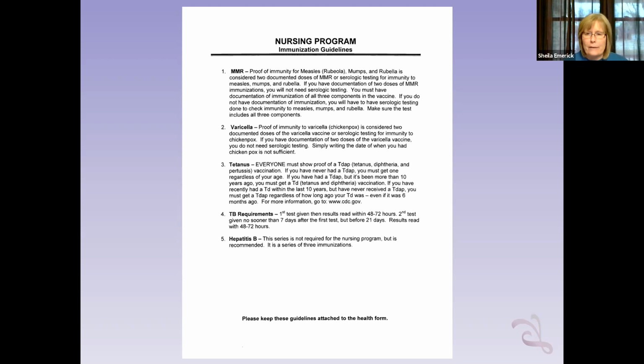If you cannot have the TB test, or you've had TB, or you've had a positive TB test in the past, then you can do a chest x-ray. That chest x-ray is good for 2 years for the program, as long as it's negative. Now, if you happen to sit out a semester for whatever reason, you will have to repeat it, because you'll be past your 2 years.